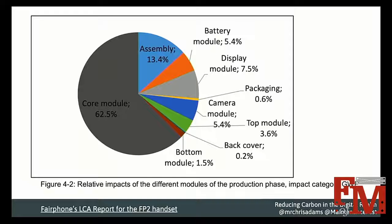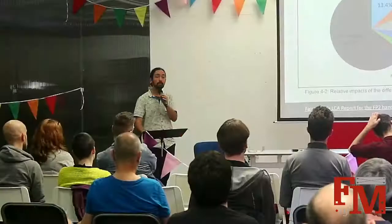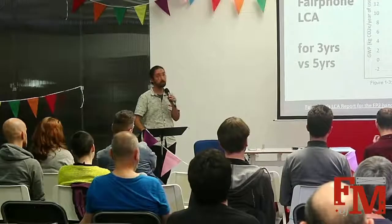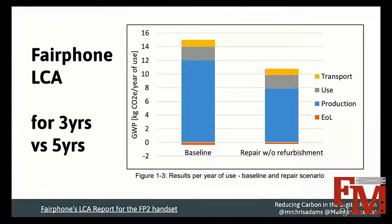But you can see there are some things that you might want to replace, like a camera module or displays. The idea behind the Fairphone was you could increase the use of the phone, and so reduce the emissions per year, by making people use it for longer. The typical baseline usage for a phone is about 3 years, and this is what you see on the left-hand side. So Fairphone did a scenario and said, if we don't provide any way to service or look after this, then people will typically hold on to it for 3 years.